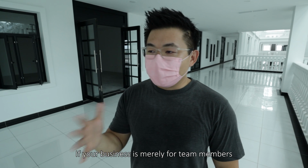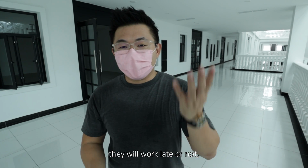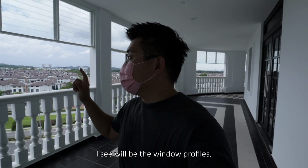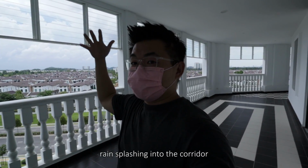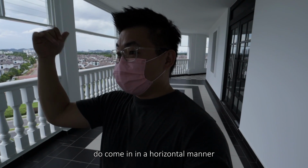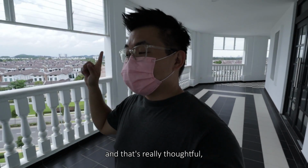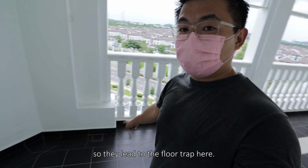If your business is merely for team members to process things, right, then it's a debate whether they will work late or not. Another improvement I see will be the window profiles. This is to prevent rain splashing into the corridor, because at the higher floors, rain does come in a horizontal manner, and that's really thoughtful. I enjoy it. And the drains are pretty deep as well, so they lead to the floor trap here.